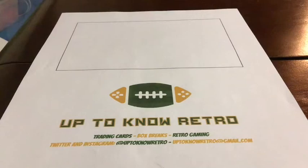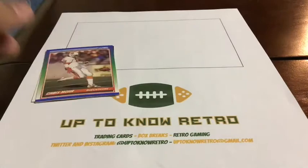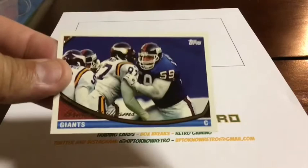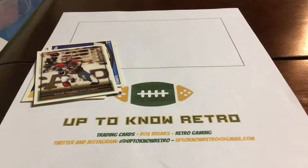Mark Clayton, Chris Moore, Hassan Jones, Bruce Williams, those shoulder pads, Tamarick Vanover, Marcel Darius.